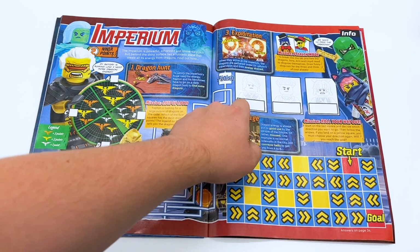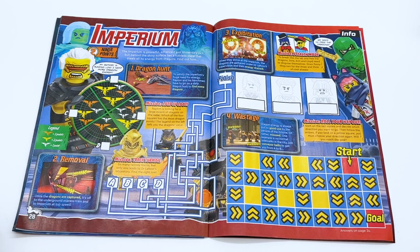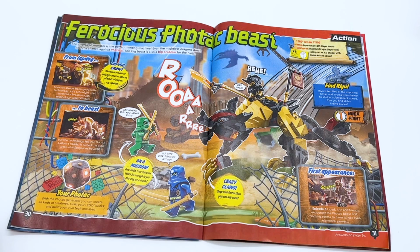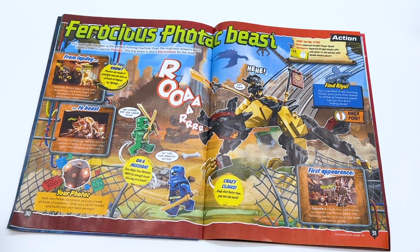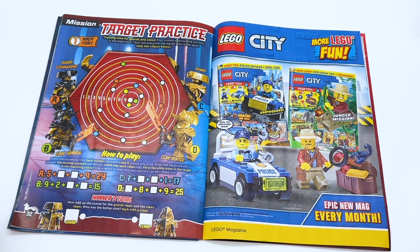You have to color in these pictures of Lloyd, Arin, and Sora to put them in disguises, and they give you some examples up here. That's actually a lot of fun. I love that idea. And this is like a Pokemon Evil Team base floor puzzle. That's pretty neat. Then this is an advertisement for the Photak Beast set. The next page we have target practice. We just have to add up the scores for all these different characters.